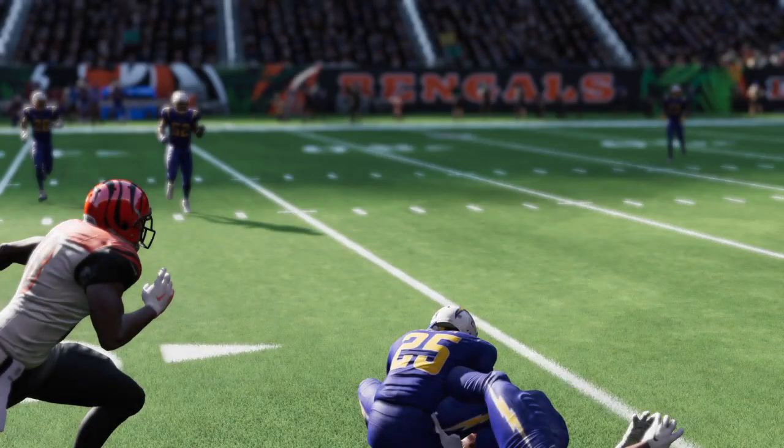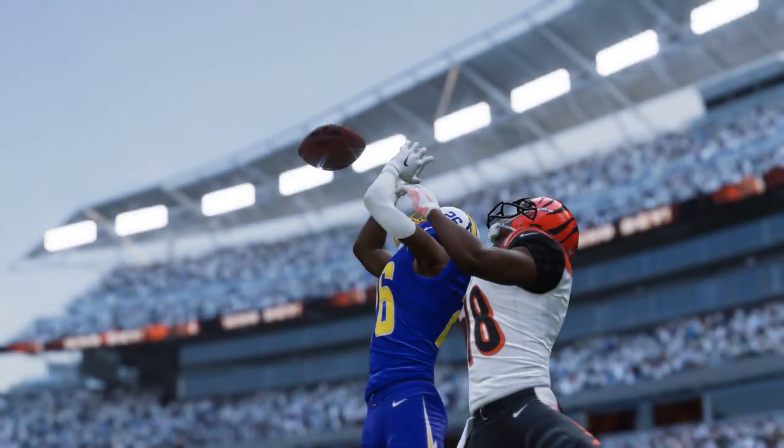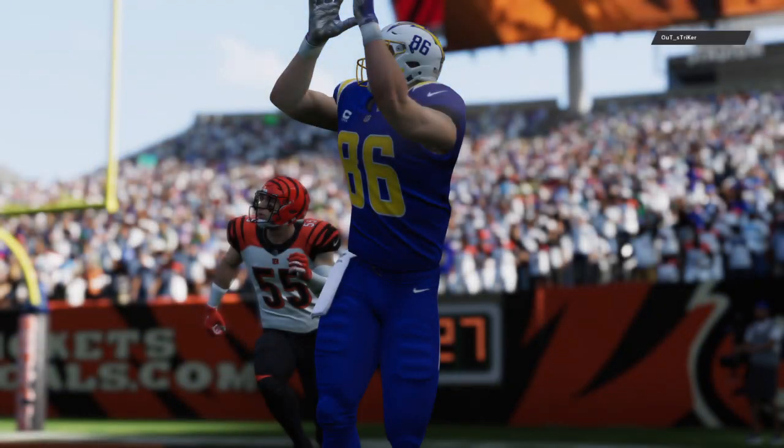Isn't it nice to get a really good game right out of the gate? Preseason behind us. All these games count now, don't they? Yeah, this is the exciting time with just 1 week gone and plenty of weeks to come.